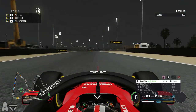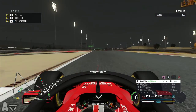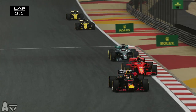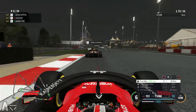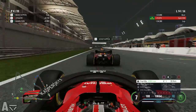That's all we've got. Just look at the gap ahead to Vettel and Bottas. It is massive, but we don't care because we are still fighting for P3 in this Grand Prix. As we go on to the final lap now, we're about to start the final lap. Verstappen gets ahead of us and this time stays ahead. So we've got a real battle on our hands now to get ahead of him in this DRS zone and keep Lewis Hamilton behind us.